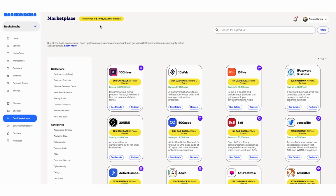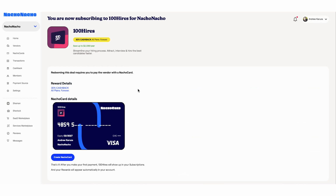Now that you have a premium NachoNacho account, you could access our full marketplace savings of over $3 million and 800 plus additional software perks and discounts, indicated by the purple diamond here. Many of these require a Nacho card, which you could simply create from the page here. As mentioned before, this will allow you to track and control this vendor, which will show up in both your Nacho cards section for this particular card, in your transactions area, and as a new vendor here, giving you full control and visibility over all the subscriptions that you buy through our premium marketplace.